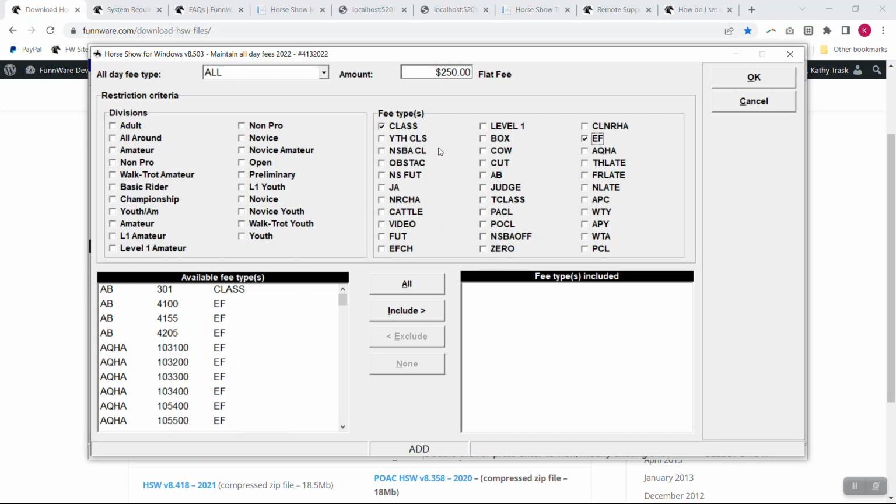Most times the office fee is not in the all-day fee, nor the drug fees. You want to just include the entry fees or class fees, whatever you have called them for your show. So when a person enters 5 classes, they've gone over the threshold of your all-day fee, and it will zero out all of the charges. If your all-day fee is $100 and your classes are $25 apiece, 25, 50, 75, 100, on the 5th one they zero out all of the fees.